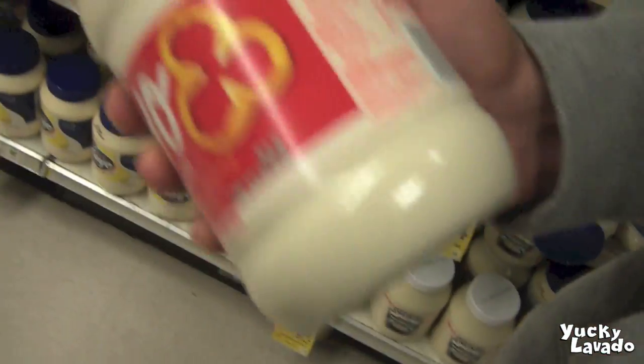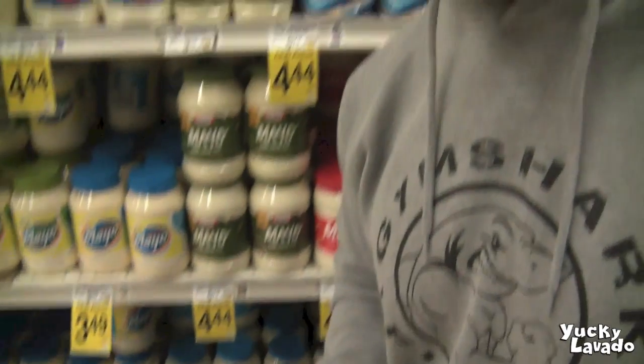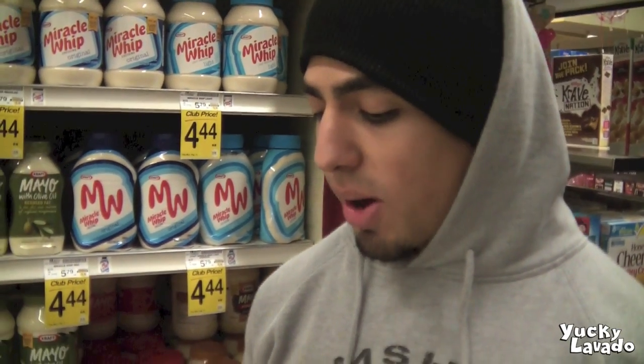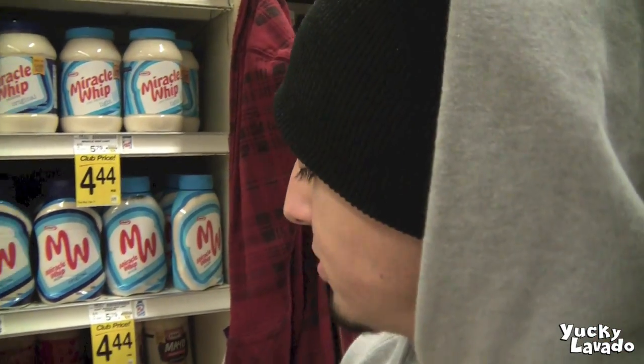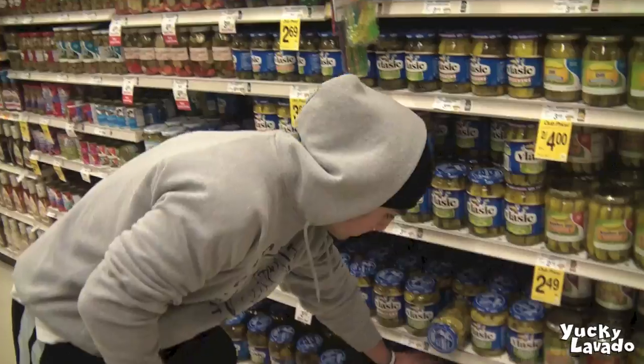0 fat, 2 carbs, 0 protein per serving. So if you guys like mayo, you want to put it in something like a salad, chicken salad, or on a sandwich, this is much more friendly than using regular mayo. Now it might not taste as good, that's true, but it's better than having nothing, right guys? Okay, next option.